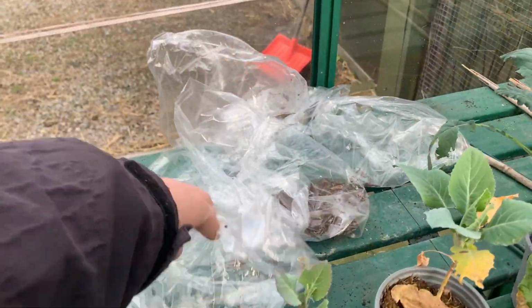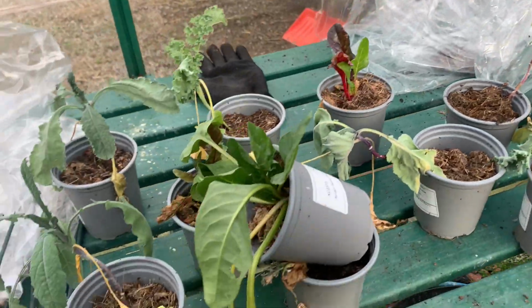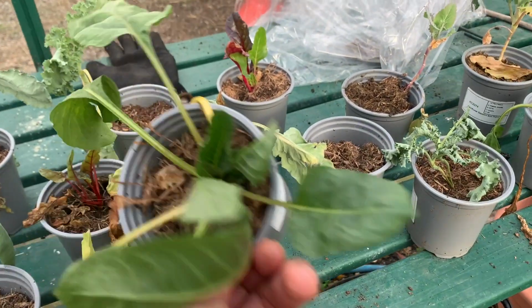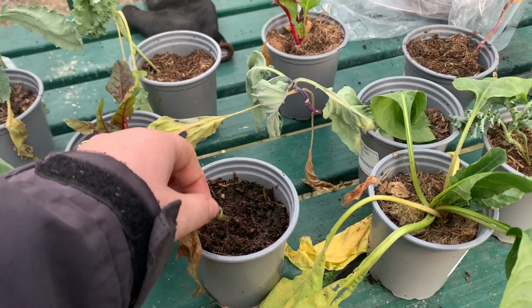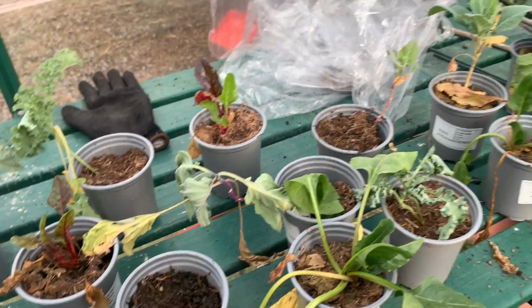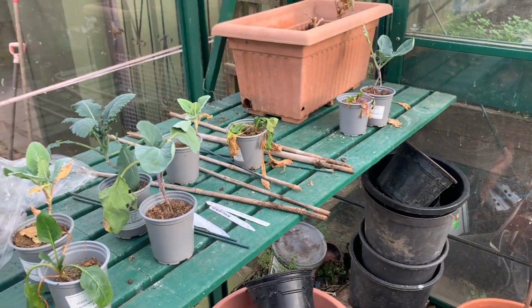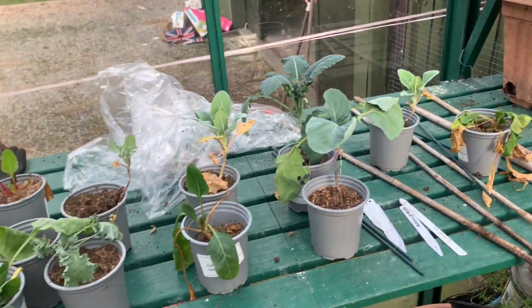All I managed to do was rip the covers off them so they didn't just fry in the sun, and just leave them. So they have genuinely been fending for themselves. I think it might be a bit late for this one, but we'll get something, so that's good. I'm going to bring them back to life, and then I'm going to do the onions and the garlic.